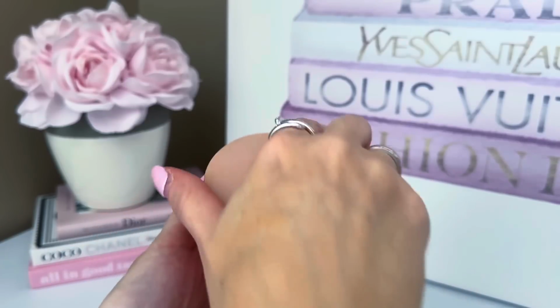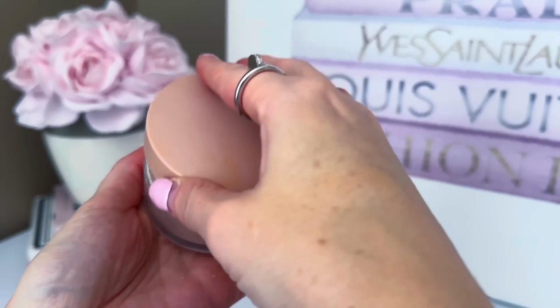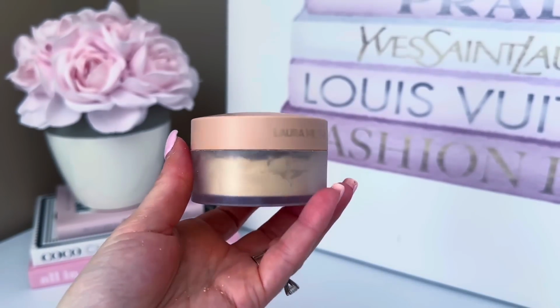It is amazing. So then after I apply that, I like a loose setting powder, and I have tried a bunch. The Huda Beauty is good, but the one I always go back to is the Laura Mercier translucent setting powder, and this one came with the neutral packaging, which I really like. So I will apply the concealer and then I will go in with the translucent setting powder. I still bake with it. I don't know if a lot of people really like baking anymore, but I will put it on and let it sit, and I really feel like that adds to making my makeup look a little more flawless. So I love this for a loose setting powder.